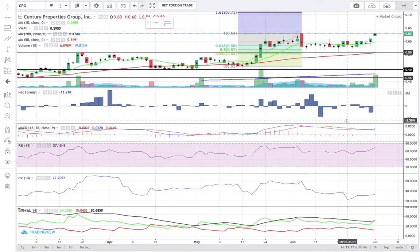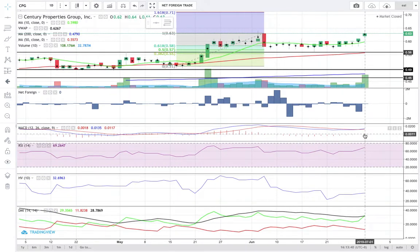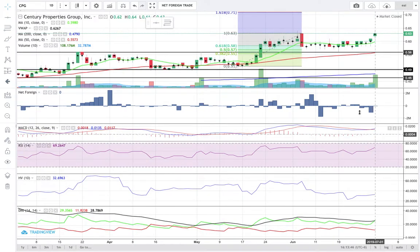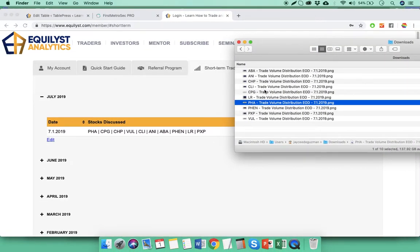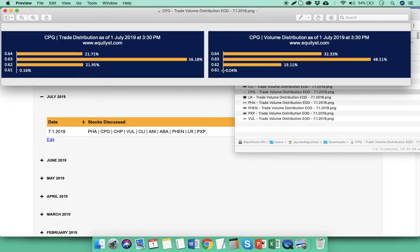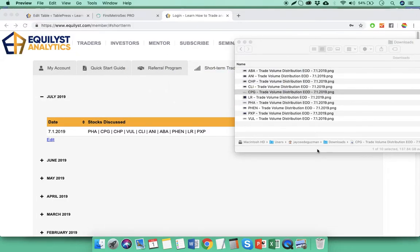Now, how about the 10 SMA and MACD combination? Are the conditions still true? Yes, they are. How about the 4-point criteria? Are they present? Let's check. We're seeing a green candlestick. Is the last price above 0.63? It's equal, but still that condition stands true. How about volume? Yes, the condition has been satisfied. How about the trade and volume distribution chart? Is it closer to the intraday high than the intraday low? Yes, it is. The dominant range is between 0.62 to 0.64.